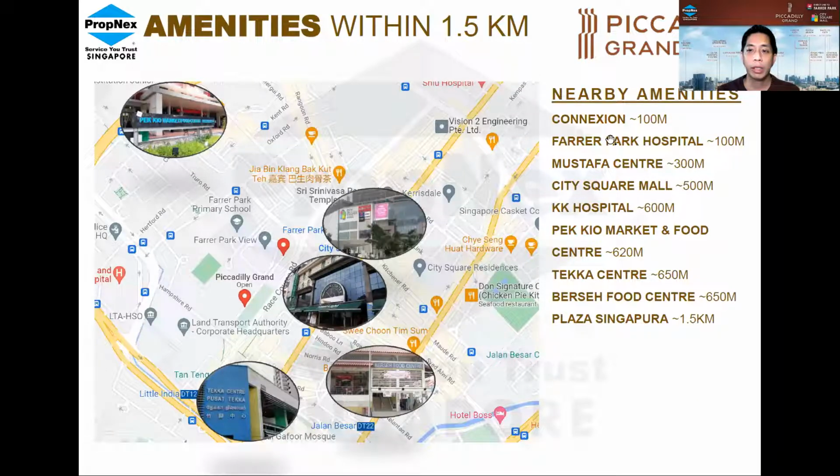And here are some nearby amenities you can see. We have got hospitals, Mustafa, City Square Mall, markets, centers, and even Plaza Singapura within a 1.5 km radius. So there is a huge variety that one can actually enjoy.